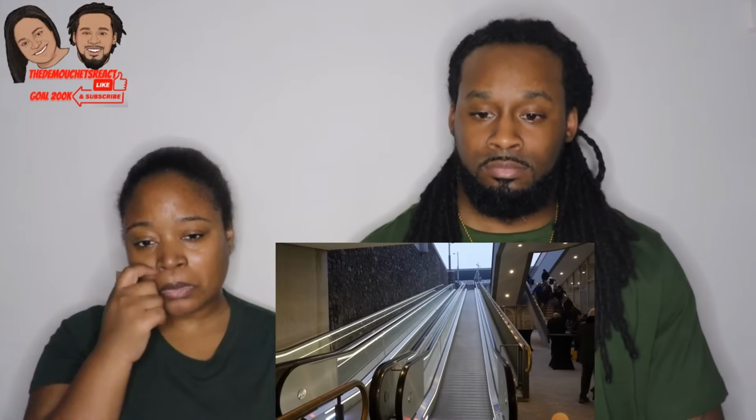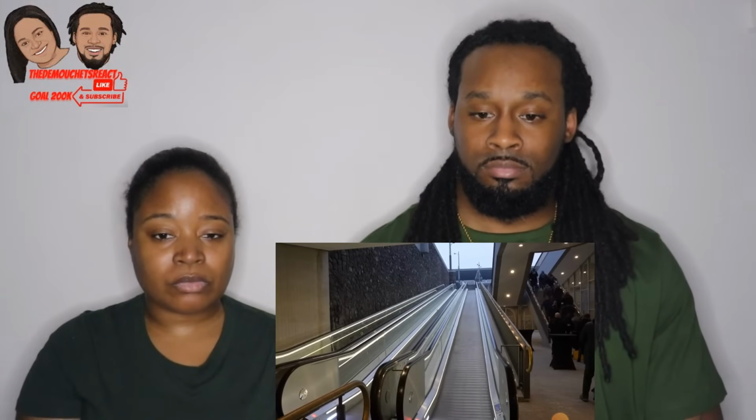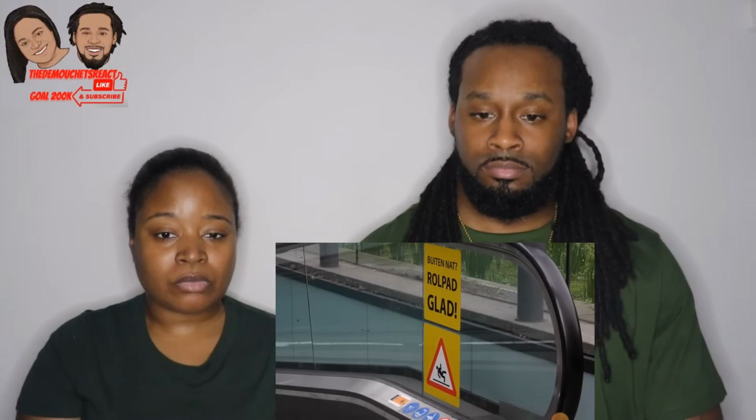I was told this was done to maintain the views of the historic station. However, these roll pads, as they're called in Dutch, get quite slippery when they're wet, so most other garages have a cover and warning signs like this. It does make me wonder if this new garage will be a slip and slide when it rains.